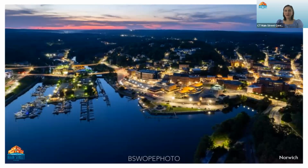So today we're all talking about Main Street management, and sometimes people think that it's really all about planning events, some flower planters, making things look pretty with banners, but there's actually a lot more to Main Street management. It's an economic development strategy.